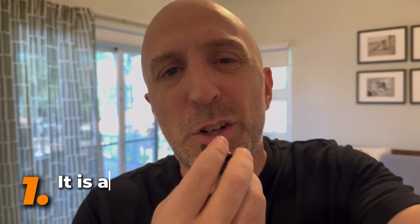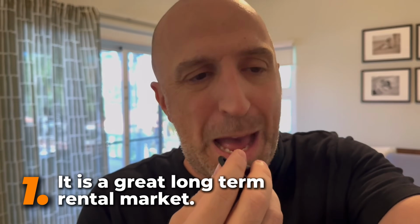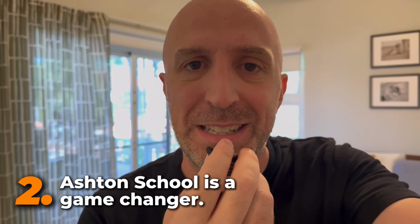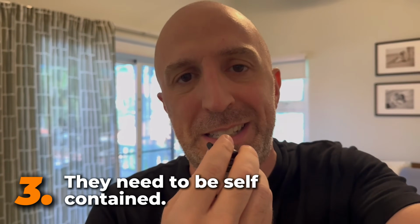Number one, it is a great long-term rental market. I don't think Airbnb is the play there. That's just my take. But if you buy there, then absolutely look to rent out long-term because number two, the school, Ashton School, is a game changer. It codifies it as a community and people want to live there with their families as it becomes more of a community.